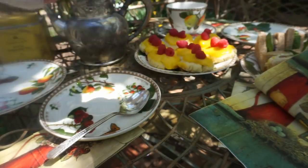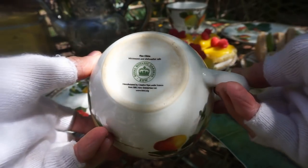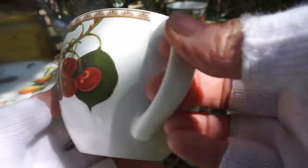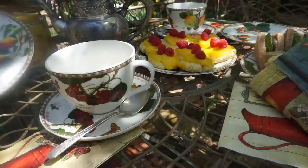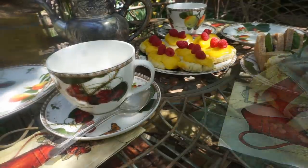In fact, I drink my coffee out of this cup almost every day. And it's beautiful, fine china with gorgeous graphics, as you can see. So we've got cups, the saucers, and the dessert plates. And that's really all we need today because we've got a very simple tea.